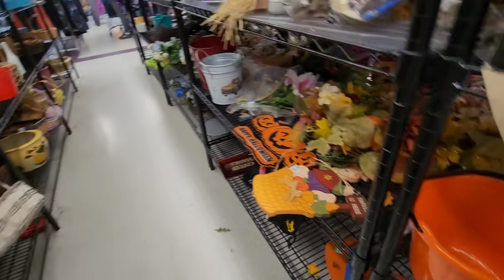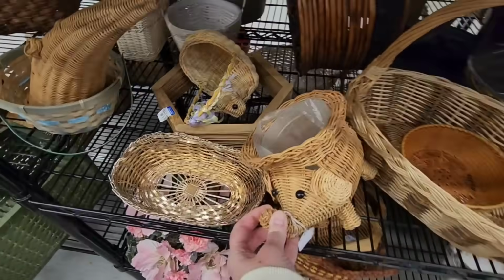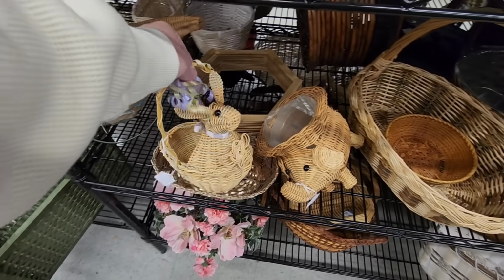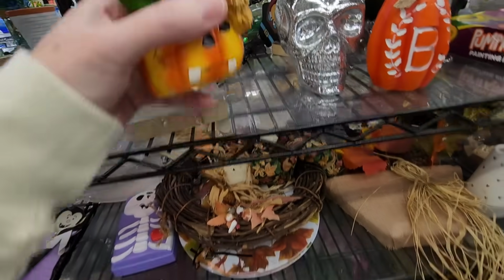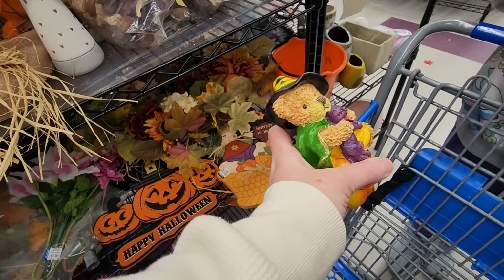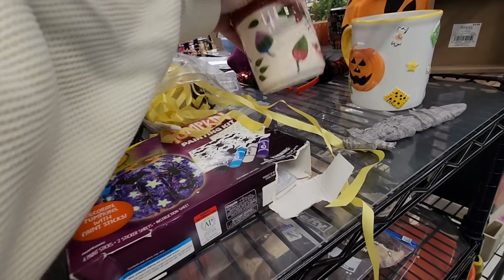Let's see here. Oh! Look at the little elephant planter. He's kind of broken up. And then is this a snail or a turtle? Turtle? Oh, it's a bunny. It's a bunny bunny. Further on, here's a bear holding a really mad purple cat. Look how mad the purple cat is. Here's something pottery related back here. Oh, it's made in China.